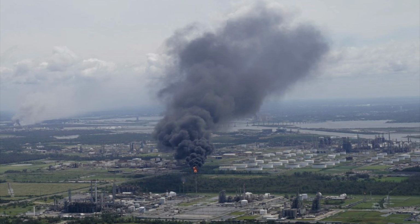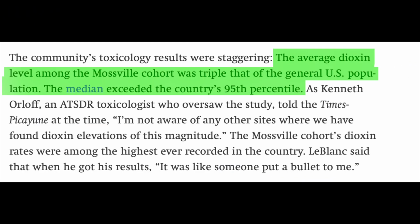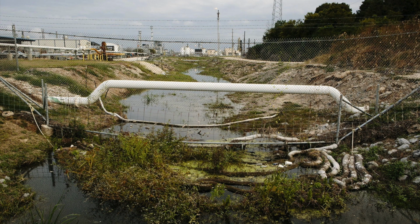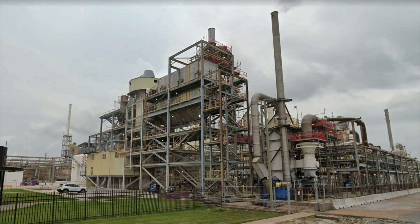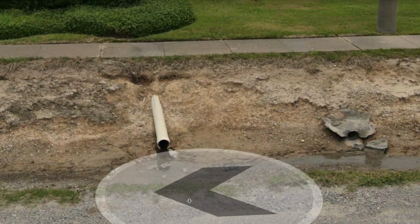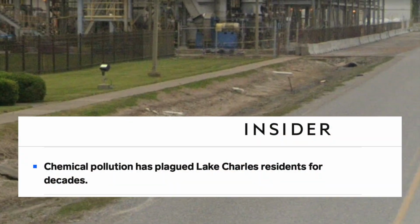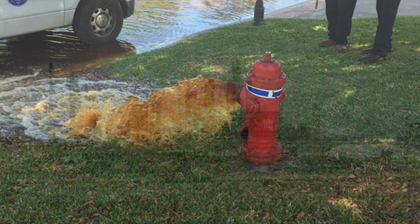A study in 1998 found that people in the area have triple the normal levels of dioxins in their bodies. The enforcement of pollution controls definitely looks lax on the surface. All it takes is a simple drive around the facilities of the port to see something that doesn't look right. Citizens in the area have fought for decades against the heavy industry companies moving in.